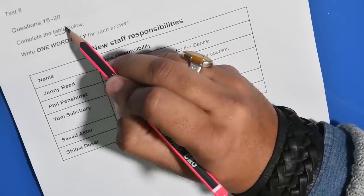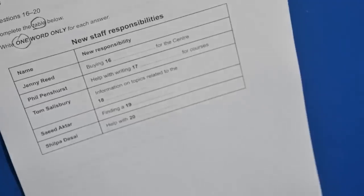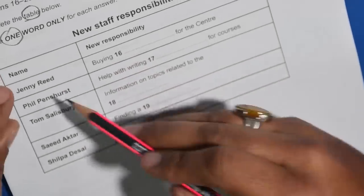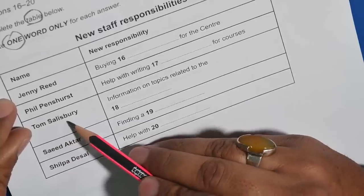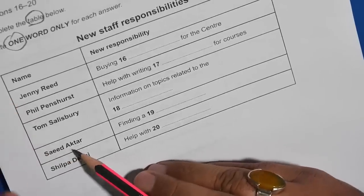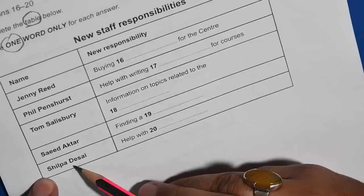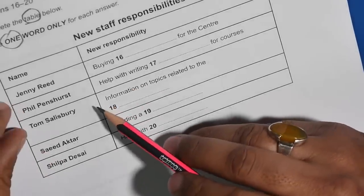Complete the table below. Now we've got table, one word only. So just one word, no number at all. New staff responsibilities. Okay, name, new responsibilities. So these are the names. Now audio will go step by step. Jenny Reed, Phil, Pen Shirts, Tom Salisbury, Saeed Akhtar. Okay, it can be Pakistani or Indian, Saeed Akhtar. And Shilpa, oh, Indian, Shilpa, okay. If somebody's name is Saeed Akhtar or Shilpa, you can just go down and write in the comment, my name is Shilpa or my name is Saeed Akhtar.